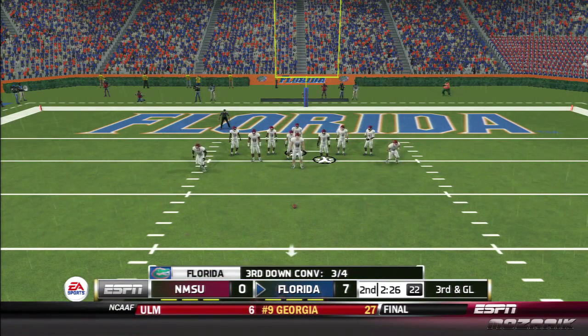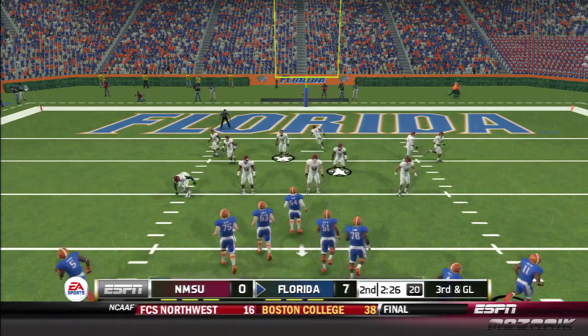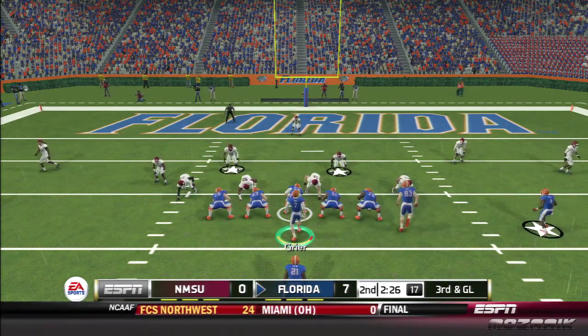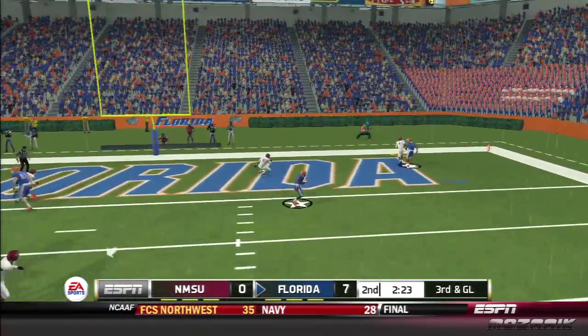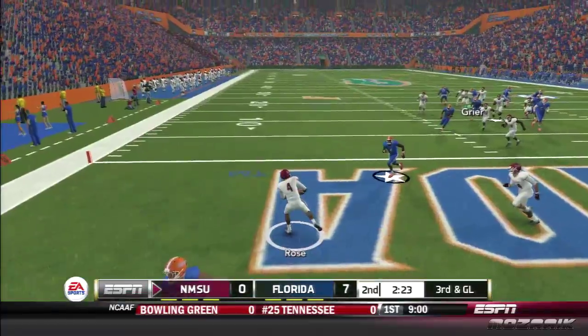This is the ninth play of this drive. Florida up 7 points. And here's a quick throw. And it's going the other way. It's the senior corner.